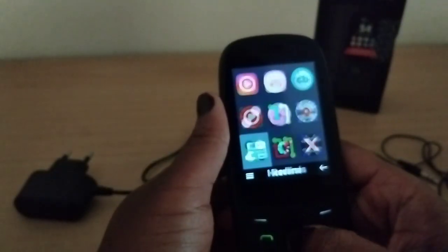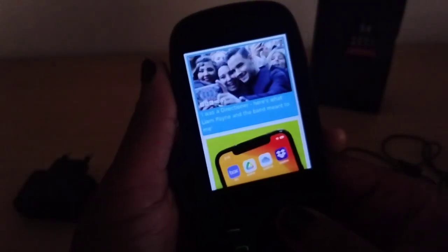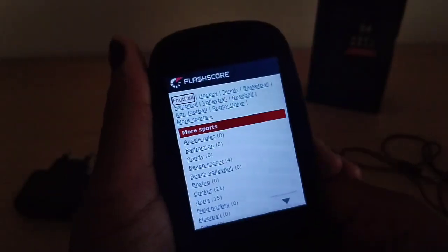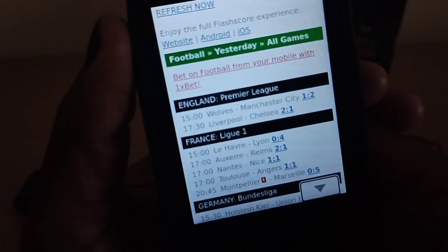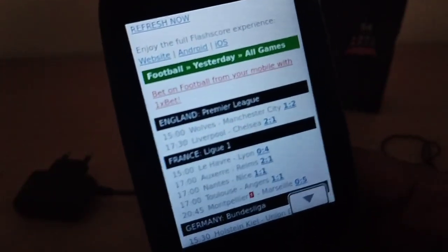These are just other games. Okay, you also have headlines. I don't really follow the news like that, but yeah. You also have Flash Score, which shows you the latest scores. Oh yeah, there actually is pretty much every sport that you can think of. Yeah, like there we go. Chelsea lost. We've got Wolves, Man City. And yeah, that's pretty cool.